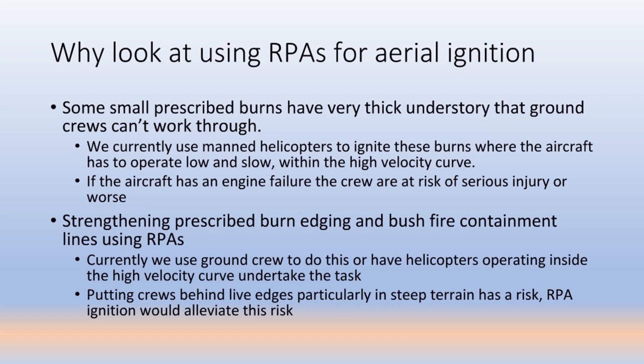Another one that our fire practitioners have raised is when we have live edges on either prescribed burns or containment lines for bushfire, where they want to strengthen those edges, we put ground crews in behind it. If we get wind changes or reignition, we're putting the ground crews at risk, particularly if we're in some steeper terrain. So again, RPAs for that type of work would be very handy for us.